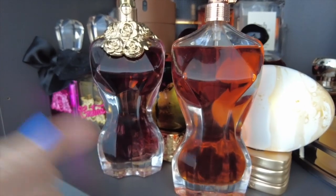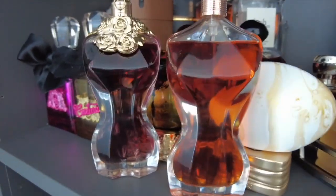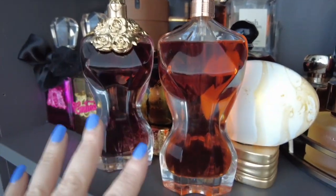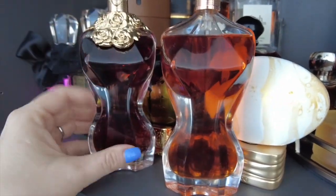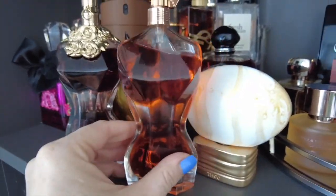I'll try to remember to link a video above when I've gone shopping with my friend Kara. If you're Canadian, you shop Shoppers Drug Mart, save your points. I got this hefty bottle for free. I love this one. It's vetiver, it's pear, it's vanilla. This one is so seductive. And again, I just look at the juice.